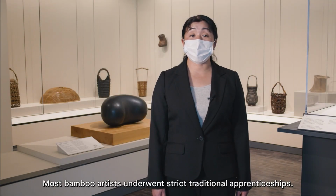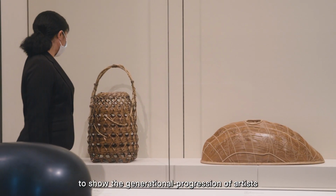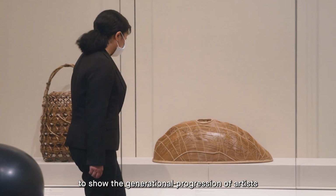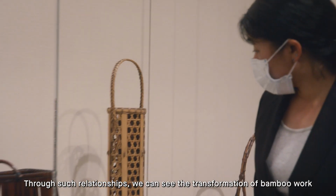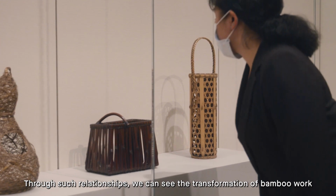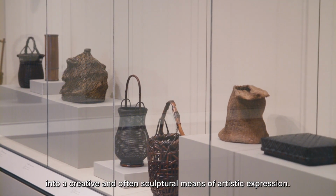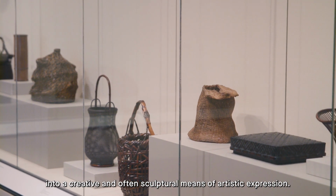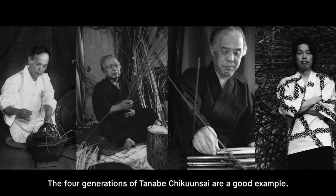Most bamboo artists underwent strict traditional apprenticeships. When possible, I select and arrange the artworks to show the generational progression of artists within teacher-student lineages. Through such relationships, we can see the transformation of bamboo work from a sophisticated technique-driven craft into a creative and often sculptural means of artistic expression. The 4 generations of Tanabe Chikuunsai are a good example.